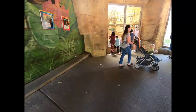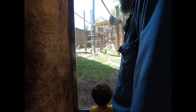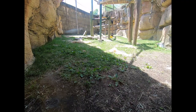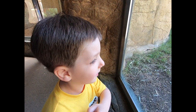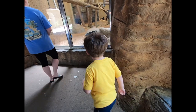All right, here they are. He's playing with his bucket too. Everybody needs a bucket. Oh, there's two. Yeah, what's he doing with that bucket? He's holding the bucket. He's holding the bucket. Oh, he's got a bottle on the ground. See, it's drinking water.